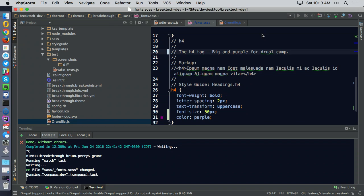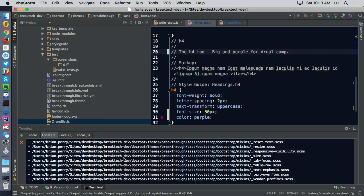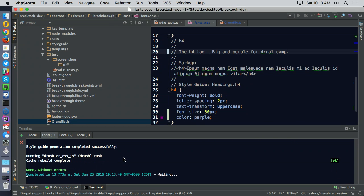And when we save that, it's regenerating our Sass. And it very quickly built the style guide. Here it went through all of the Sass partials. It built out the KSS style guide, and then it cleared our cache.